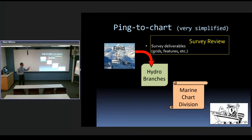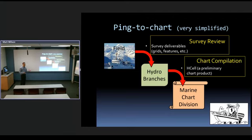The first one is the survey review, where we're reviewing all this incoming survey data and making sure it meets all of our requirements for quality, completeness, data integrity, and so forth. The next major function is that we compile all this high resolution hydrographic data into a nautical chart product called an H-cell. That's the output of my office. This is a preliminary chart product in the S57 format, and we call this process chart compilation. We send that to our marine chart division, who uses that to create chart products, and those go out to the world. So again, the two major functions at the hydro branch are survey review and chart compilation.